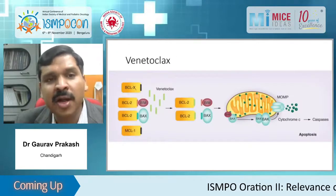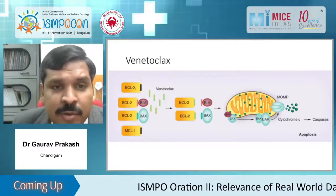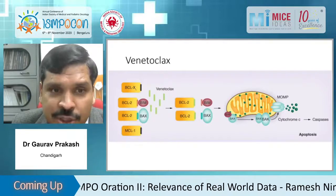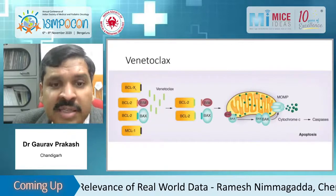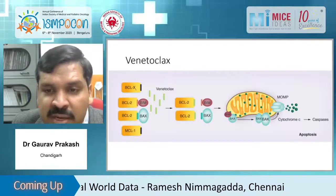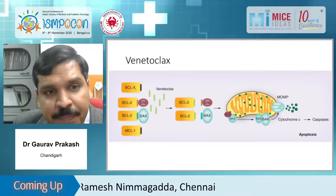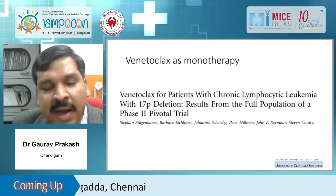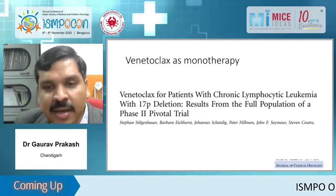And coming to the last part of my presentation, the last couple of slides. Venetoclax, we know, is a BCL2 inhibitor. BCL2 is an important anti-apoptotic gene, a very important regulator of apoptosis. Venetoclax inhibits it, and this leads to release of pro-apoptotic proteins, which ultimately lead to cell death of a cancer cell. Next slide. It was tested as a monotherapy, directly in patients with deletion 17p CLL. Next slide.